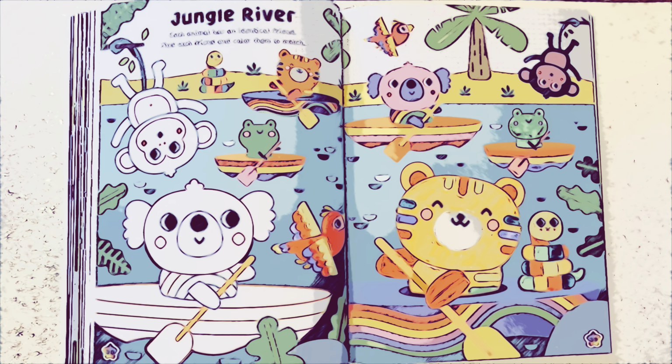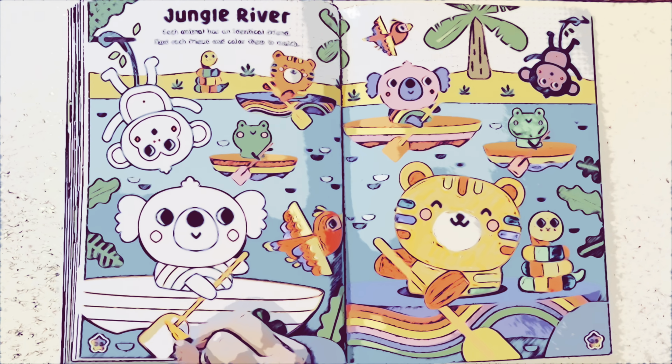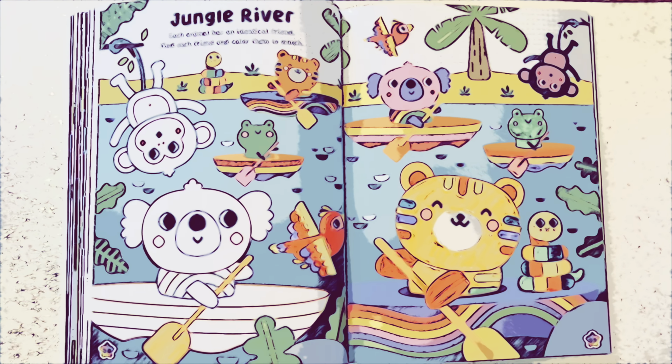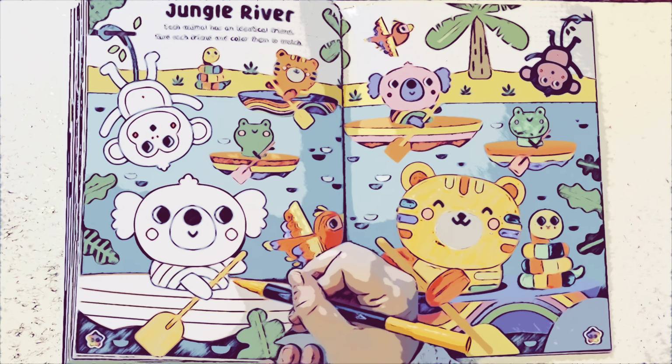Let's work on the koala next. He's pretty big, so we better get started. First, we're using orange. Orange, you glad to be here?